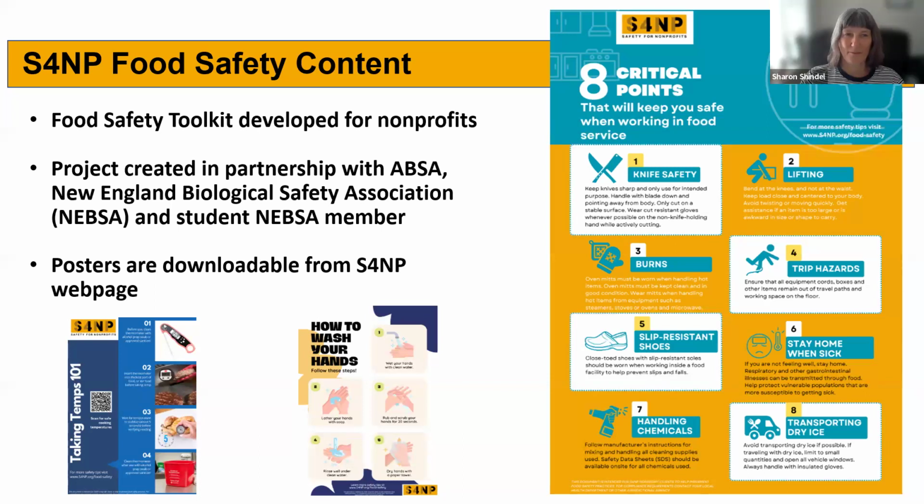So, Sharon, I'll just add to this discussion on the food safety. We have a new client in New England. It's a large nonprofit that performs fundraising, and it's an athletic event. It's a bicycle event, a 2-day event.